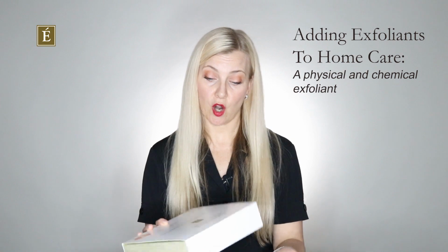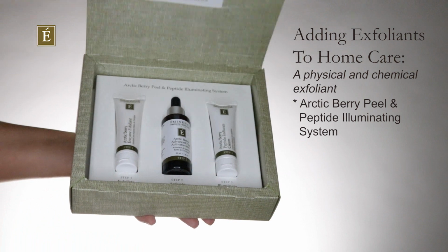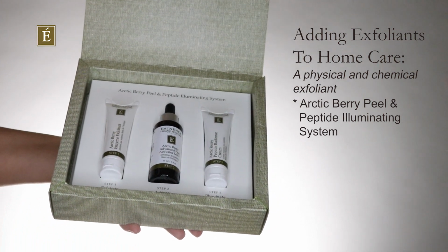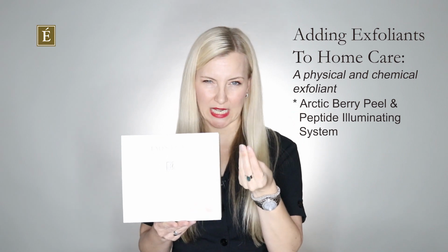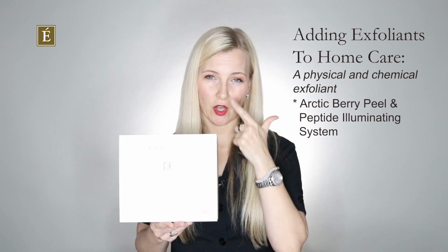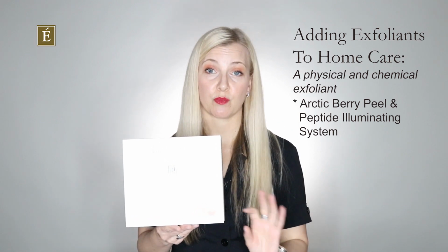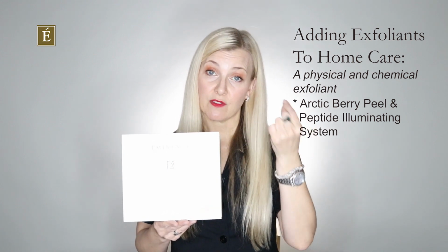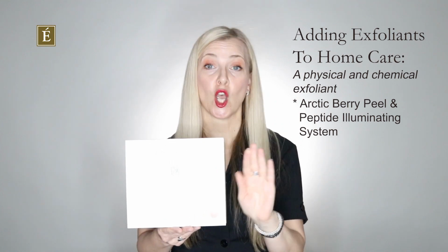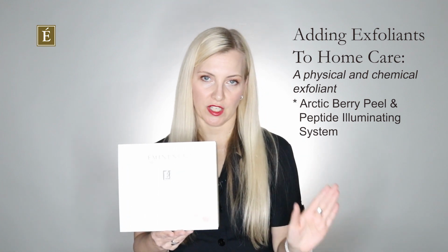Another way to bump everything up in home care is you can always reach for our beautiful Arctic Berry Illuminating Peptide System. This is the 3 pieces, step 1, step 2. So you have a beautiful enzyme physical. The first part has a bit of grit and grain in it, so you can even give a little extra work on those areas that you have concern with. And then you're going to layer the step 2, which is a beautiful multi-acid that's going to work synergistically with step 1 and really give you a nice deep exfoliation to the skin with zero side effects. So you're not going to see a lot of redness, your skin's not going to feel itchy or irritated afterwards.